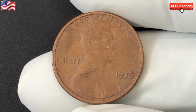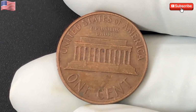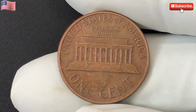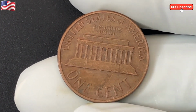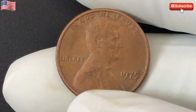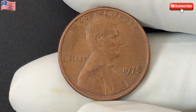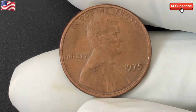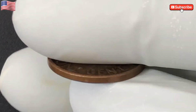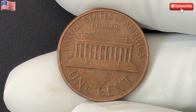Now, you're probably wondering how much a 1975 penny could actually be worth. Well, here's the big reveal. If you have a 1975 penny in excellent, uncirculated condition, or even better, one with a minting error, you could be looking at a coin worth a whopping $29,000. Yes, that's right, $29,000 for a single 1975 penny.